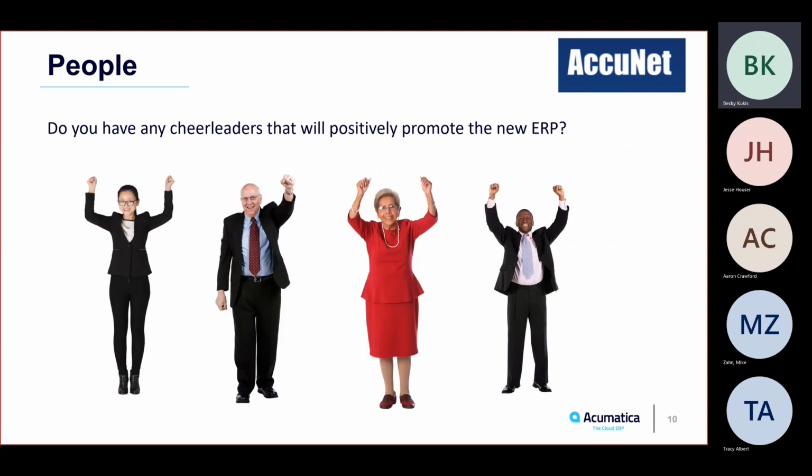And as you're searching through your people, you're going to look for your cheerleaders. I call these people, these are those people that really want to go with a new system. They positively promote the new ERP. They are the ones that are going to help the people who do not want to adopt new methods. They will be your power users in some cases. So you're going to look for those people and involve them early on in the process. They will help the users that aren't eager to change, help train them and get them ready for the product.